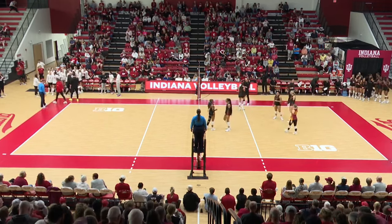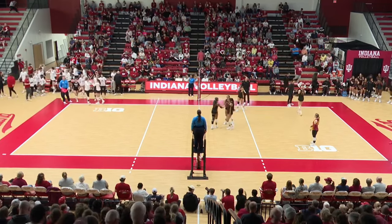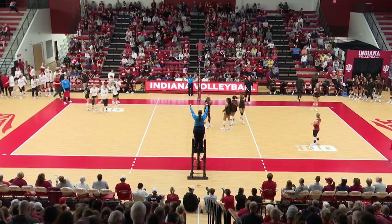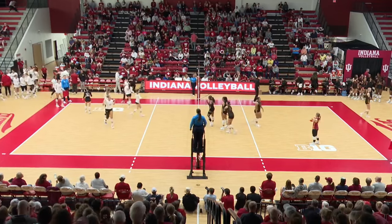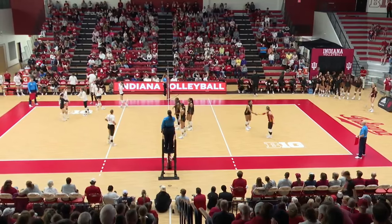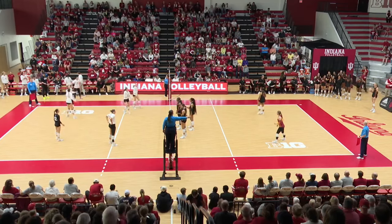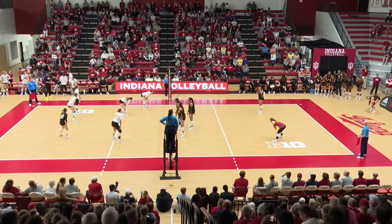Back here on Big Ten Plus, midway through the first set of this Sunday afternoon matchup between USC and Indiana. 17-13 is the lead in favor of the Southern California Trojans. Andrew Hill's been here with Charlie Harris to bring you the action from Wilkinson Hall. And Allie Batenhorst at the service line for USC.